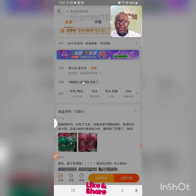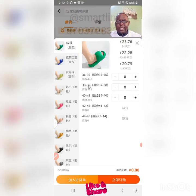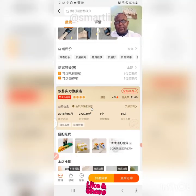And this is where you'll be able to select the quantity of any item you want to buy. Now, when choosing the supplier I'm going to buy from, I want you to look out for their years of operation in this app. I like buying from suppliers with this bull head icon. Anybody who has this bull head icon has spent above 5 years on this e-commerce platform.